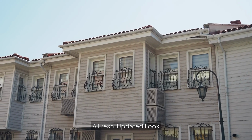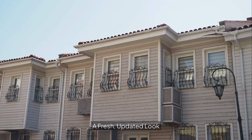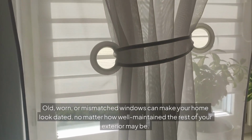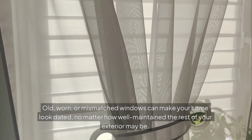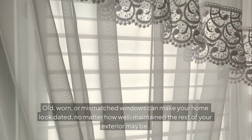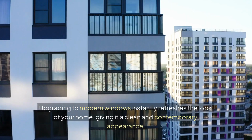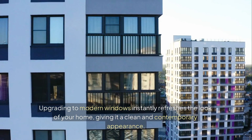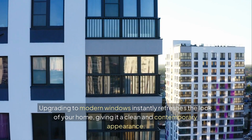A fresh, updated look. Old, worn, or mismatched windows can make your home look dated, no matter how well maintained the rest of your exterior may be. Upgrading to modern windows instantly refreshes the look of your home, giving it a clean and contemporary appearance.